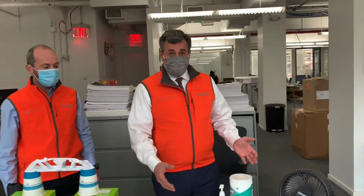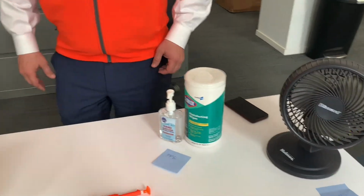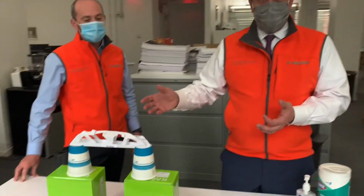So, first we got started with the proper personal protective equipment. Then we reviewed the criteria for the project in order to develop this fantastic bridge.